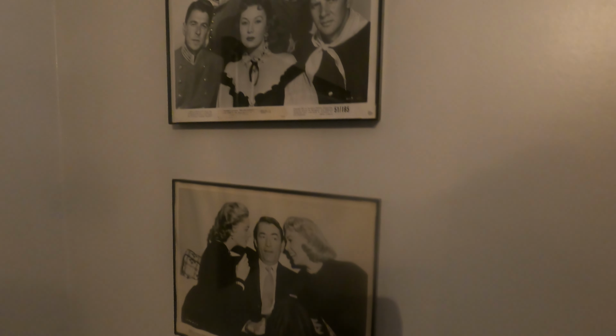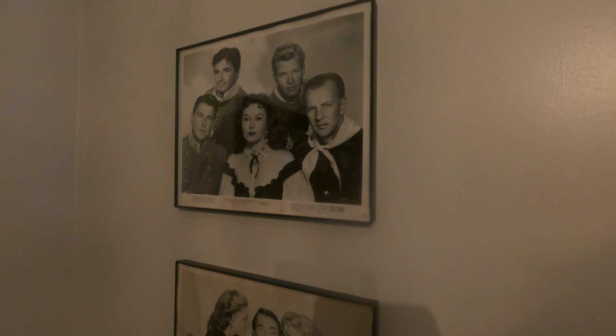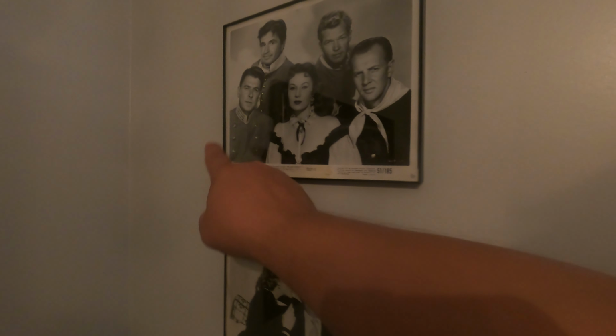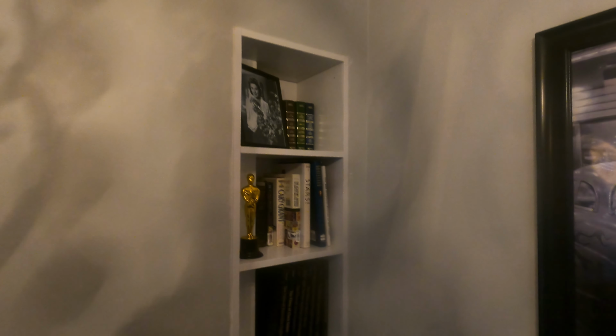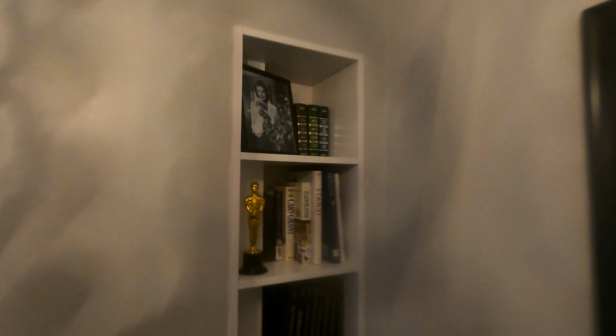Here's some really cool movie, what do you call it? Oh, that's Ronald Reagan. How about that? A lot of these people I don't even recognize. On the website it says there's some movies, there's some books I can browse about Hollywood, and there's an old radio. It is a new radio, but it's supposed to look old-fashioned. The lady told me it was Bluetooth.